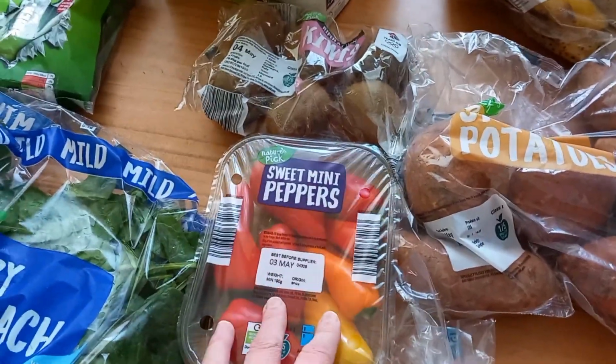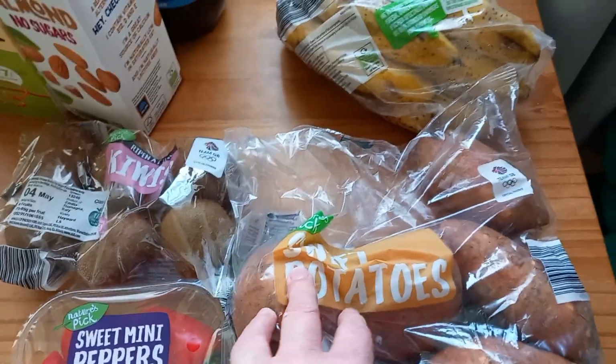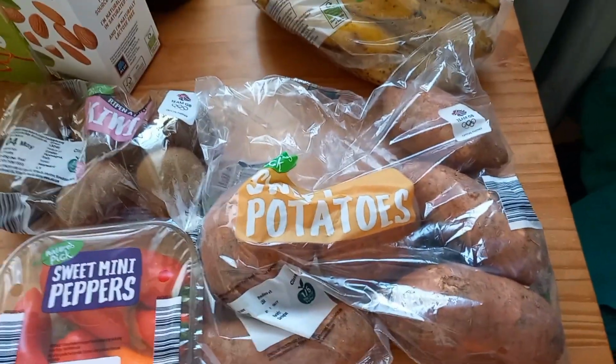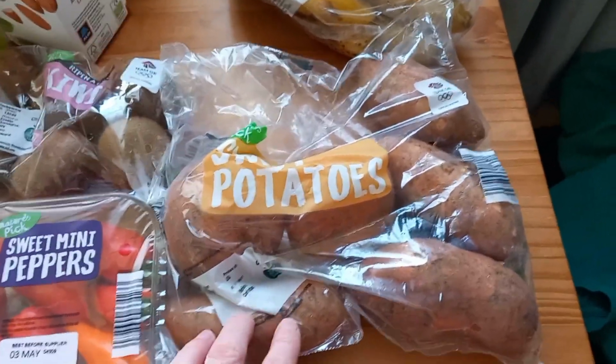So that saved me a little bit more money. And then obviously I bought some more sweet potatoes because I'm out of sweet potatoes. We've got normal white potatoes, but not sweet potatoes, and I'm a sweet potato fan.